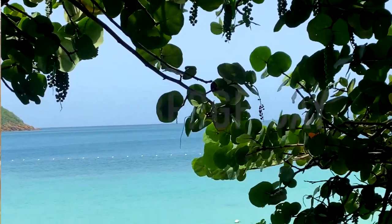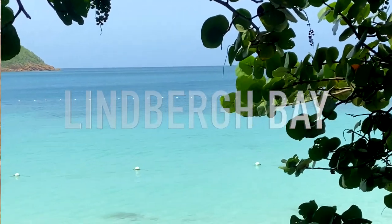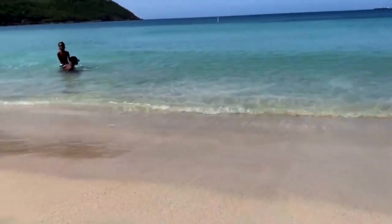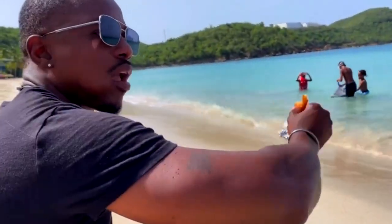Next would be Lindbergh Bay. I love Lindbergh. The shoreline is just the prettiest, in my opinion. The shoreline is very pretty.